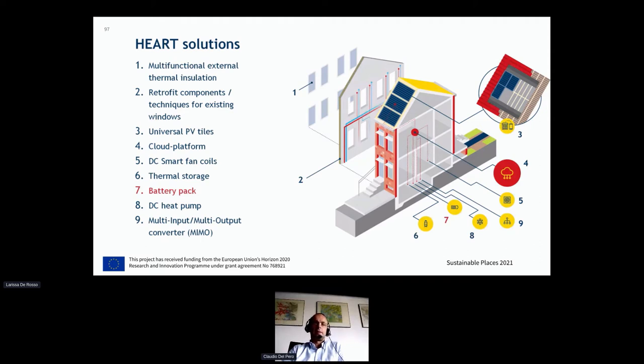Then we have thermal storage and a battery pack that is not a product of the research, it is just an element that we buy off the shelf and we can integrate in the toolkit. Then we have a DC heat pump, again in direct current, that is powered directly by the photovoltaic system. And the last element is what we call MIMO, a multi-input, multi-output converter that is, let's say, managing all the electricity fluxes within the building and also exchanging the energy with the grid. Next, please.